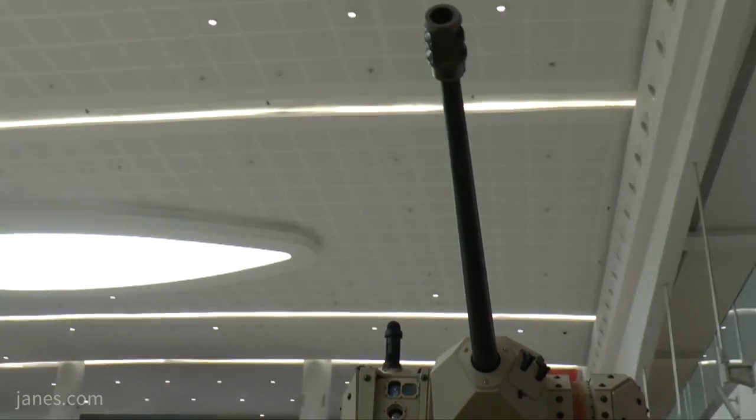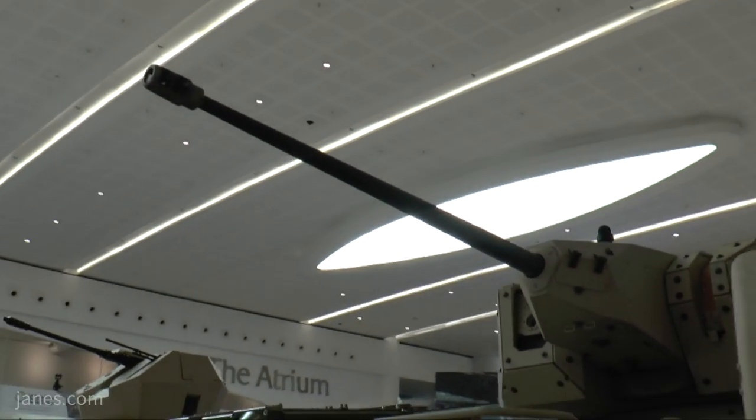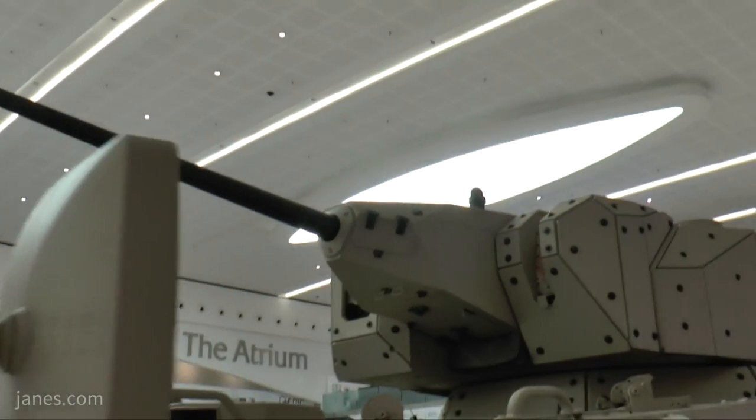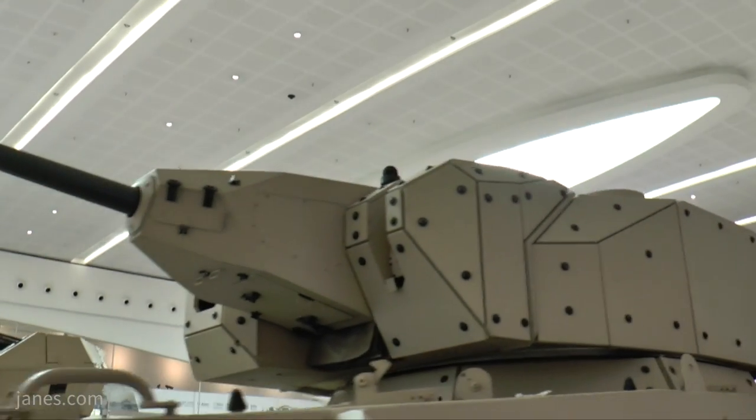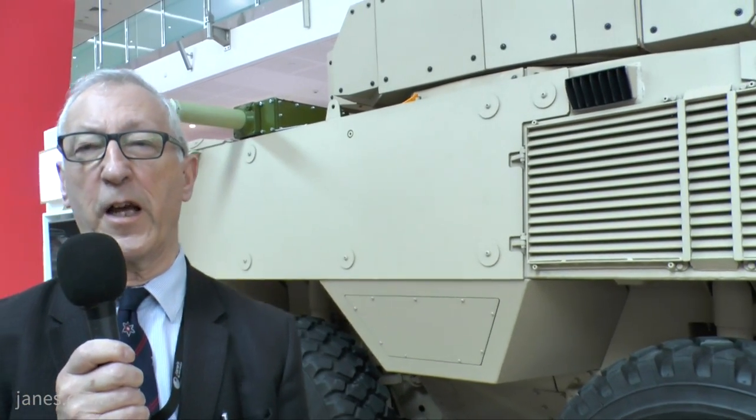It's armed with a 30mm cannon, dual feed cannon, with a 7.62 machine gun. And a unique feature of it, you can actually top up the ammunition from under armour, so that's very useful. So this particular turret has just been completed. They did announce at AAD last year that they hoped to have it ready this year, so just completed in time for the show.